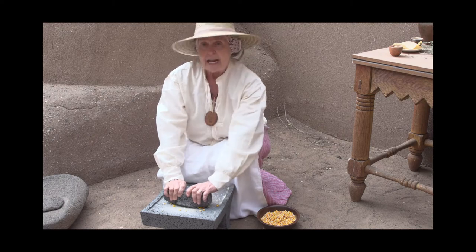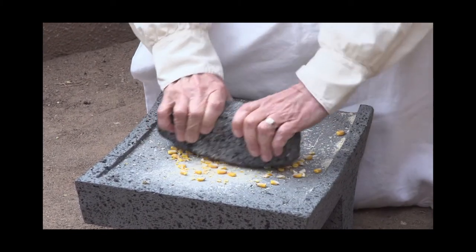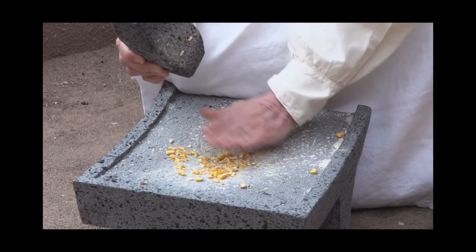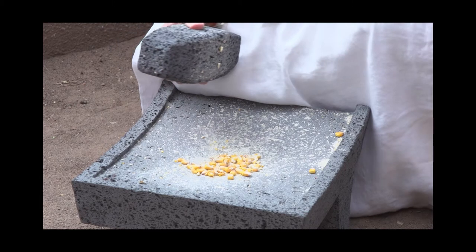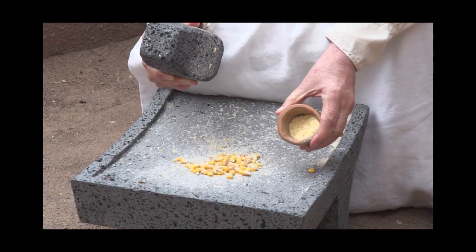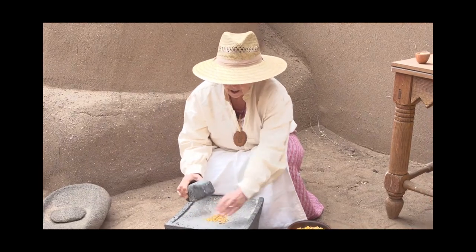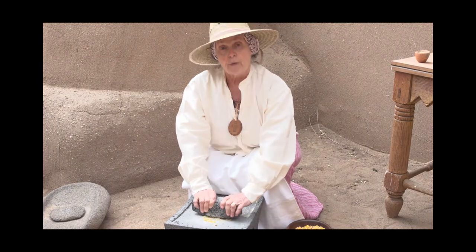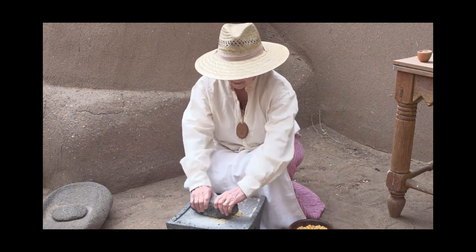It's not something that happens quickly. All right, now, as I keep working, if you look a little closely, you can see how the corn is starting to break down. Remember, the goal is to get something that looks like this, so I still have a ways to go. This particular metate, my grandparents brought with them when they moved up here from Mexico.